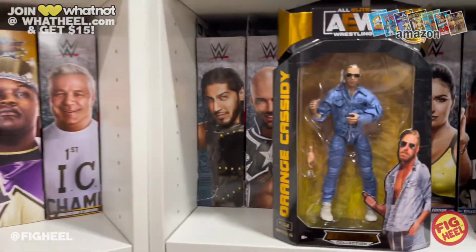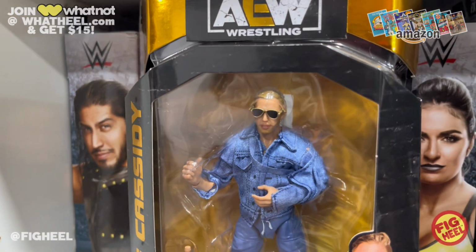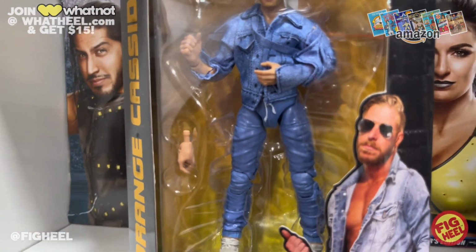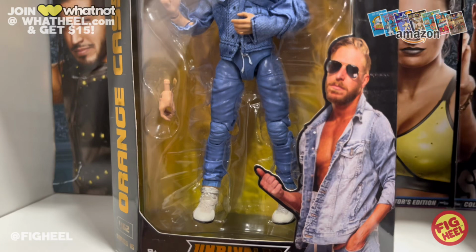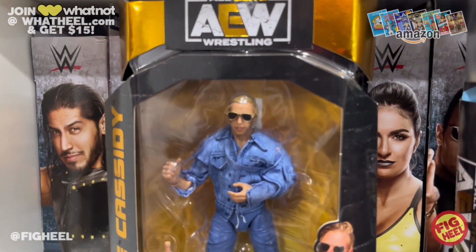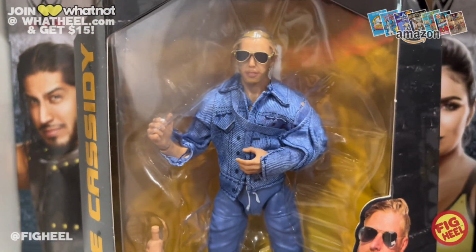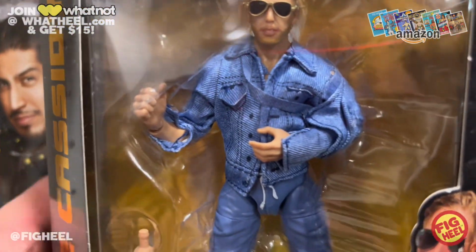And then my man Figvault hit me up. He said, do you want this Chase Orange Cassidy? He doesn't have a sticker for retail. He found it. I said, absolutely. I'll take it. Series 15, number 162 in the set. Orange Cassidy in that denim sling, which is hilarious to me. Absolutely hilarious. But you'll notice, check it out.